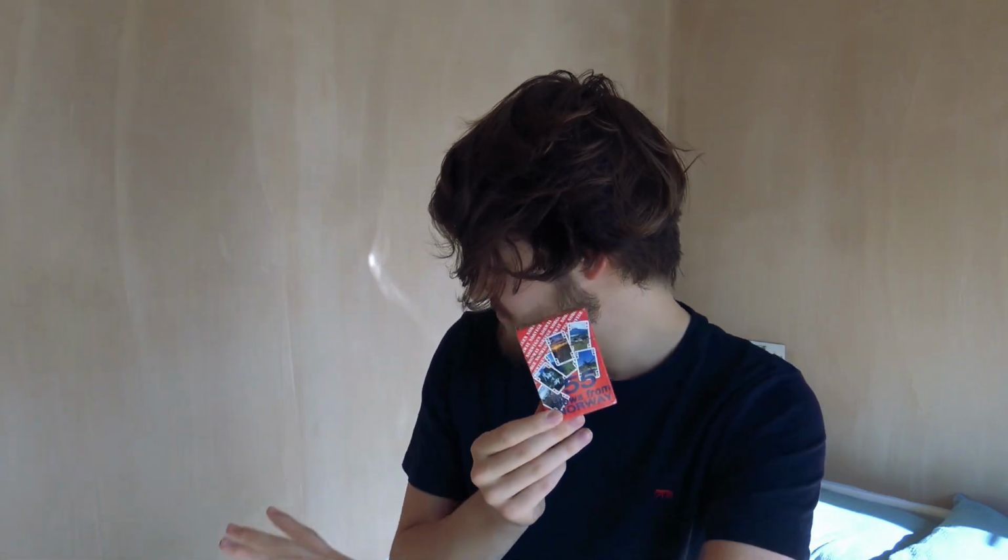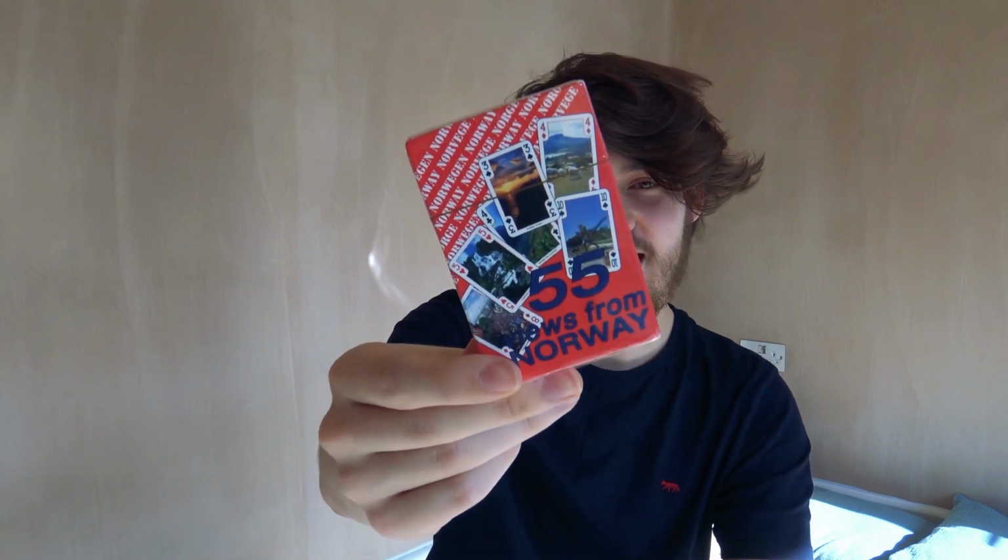This is a Norway deck of cards, 55 views from Norway, and I've not opened this, so I need to open these. So we've got Russia, we've got Paris, we've got Norway, all these different location decks. And I also have London. Here it is, over the other side of the room for some reason.